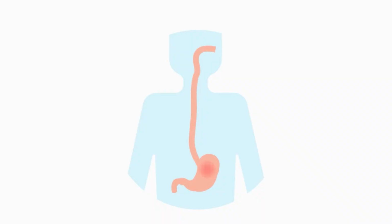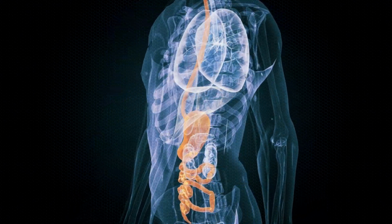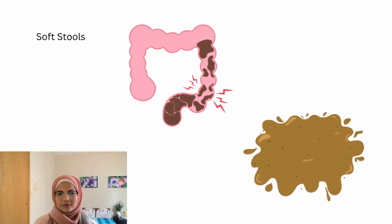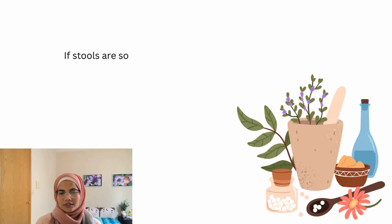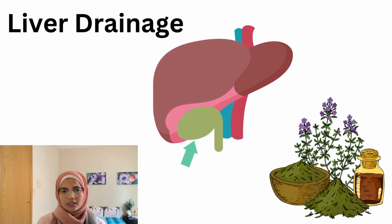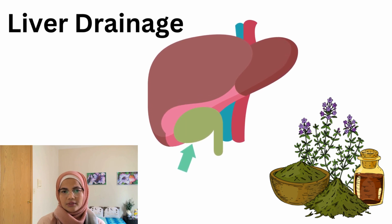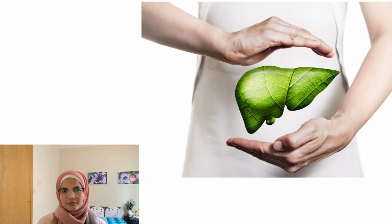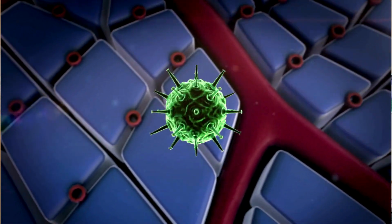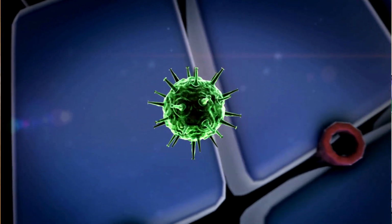Now, these two types of plants increase gut motility, and in fact, they increase the speed of transit, which is the proof of their prescription's validity. So, if stools are soft, that's a kind of diarrhea. The transit is too fast, and the dose should therefore be reduced. Drainage aims at purging the gallbladder and liver of the accumulated waste so that the liver can resume filtering waste that has accumulated in the blood over the years.